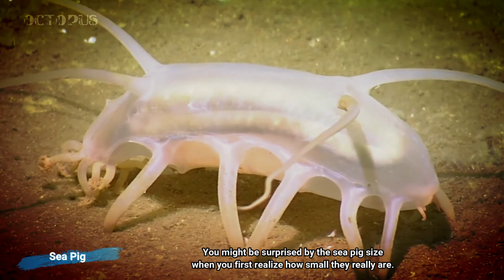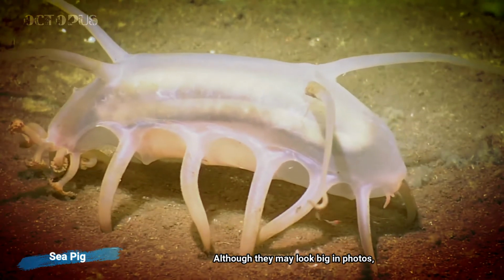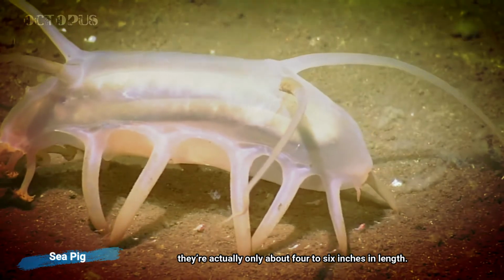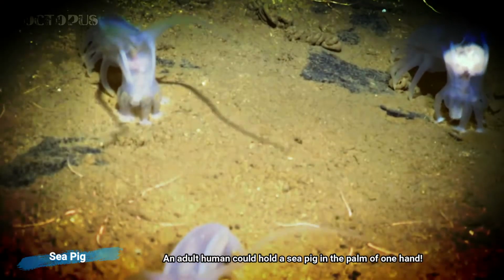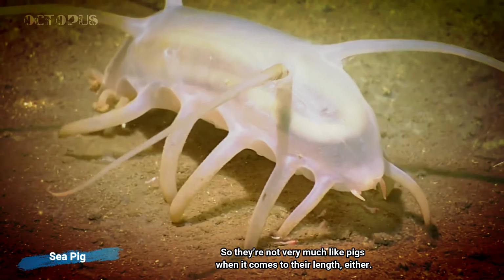You might be surprised by the sea pig's size when you first realize how small they really are. Although they may look big in photos, they're actually only about 4 to 6 inches in length. An adult human could hold a sea pig in the palm of one hand. So they're not very much like pigs when it comes to their length either.